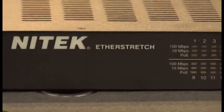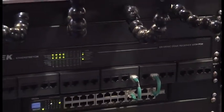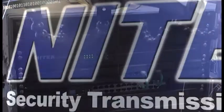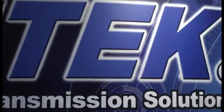The Etherstretch solution provided by Nitek allows you to put IP cameras over coaxial cable. We introduced this technology approximately 5 years ago, where you had a transmitter and a receiver that allow you to do high-speed data over coaxial cable. With our large installed base of product, it became apparent that we needed to come up with a multi-channel solution that was more sophisticated and allowed you to put multiple cameras over coaxial cable as a head-end solution instead of multiple single-channel receivers. Let's take a look at what we came up with.